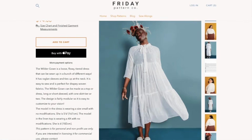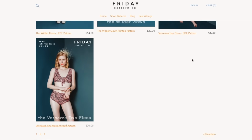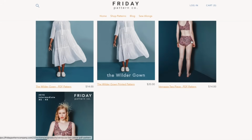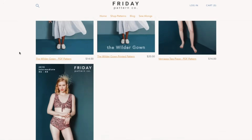All right, that's the Wilder gown. And then she's got a 2-piece bikini, again, that we're not going to review. But I do like the bottoms. If I were going to make a swimsuit, maybe it would be that one. Or maybe I should start making underwear and I could use this pattern as an underwear pattern. Anyways, all right, so that is Friday Pattern Company. What did you guys think?